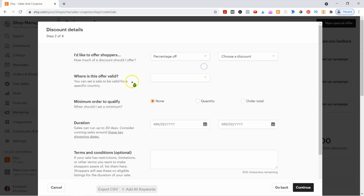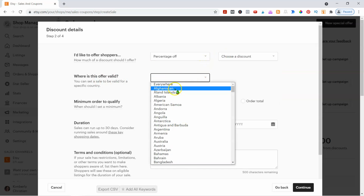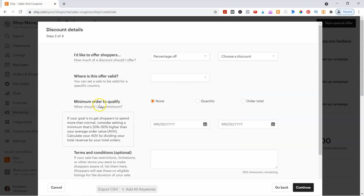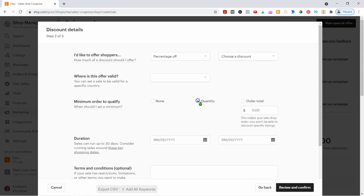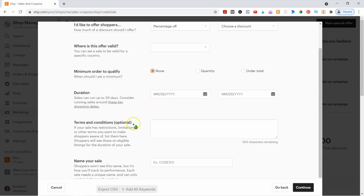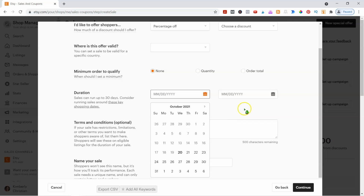So then, where is this offer valid? Depending on how you sell, it could be limited to a specific country. You could have a minimum order to qualify. This one says order total, so it could be a dollar amount. It could be a quantity, or you can just leave it as none. So for the duration, you can run a sale up to 30 days. And then of course they have key shopping dates here, and you just pick the dates from the calendar.